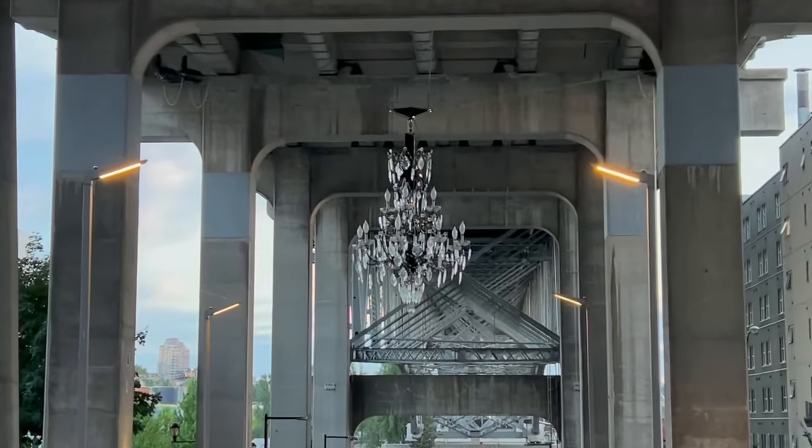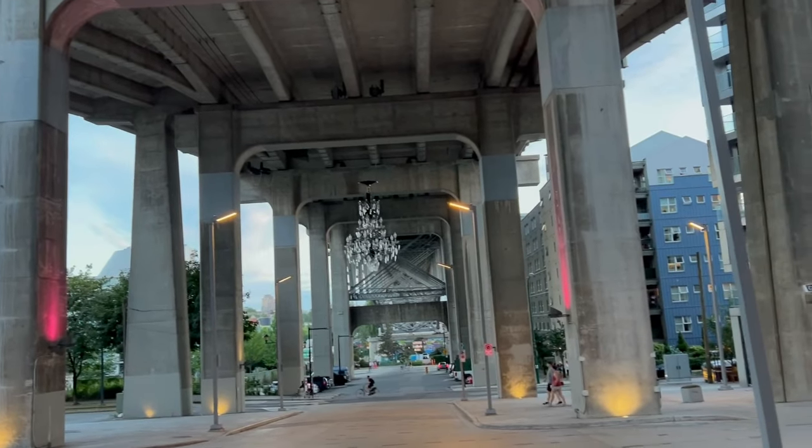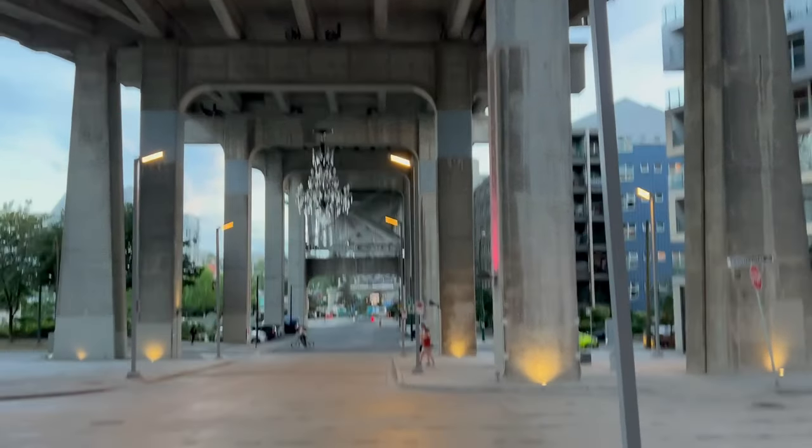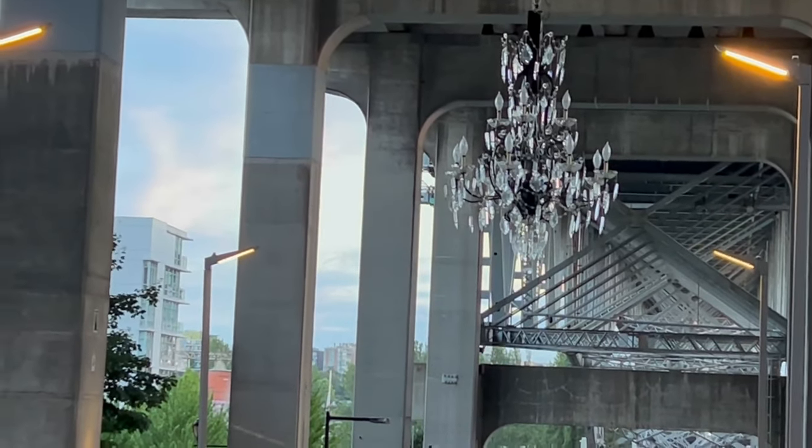So here's the main USP of our college, that is this chandelier. It kind of revolves at night. Unfortunately, we are not able to see that, but in my future videos, I'll definitely show this. It really looks amazing at night.